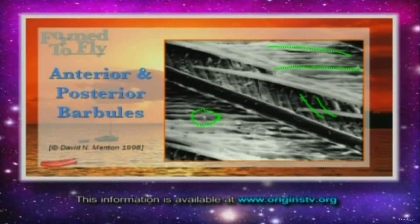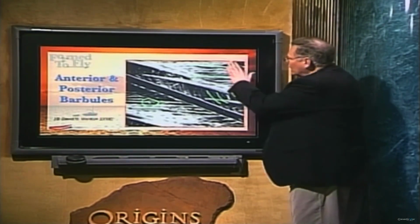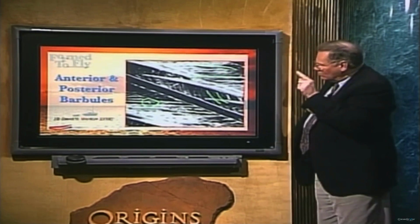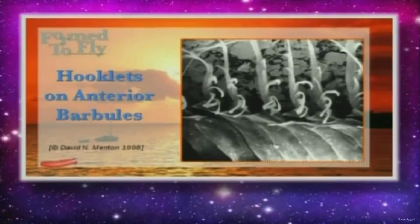I see it. But let's just crank up the power. In fact, let's do this. Instead of cranking up the power that much, let's remove the posterior barbels. If we were to take those away, we would see the anterior underneath exposed. Let's do that. And there are the hooklets.